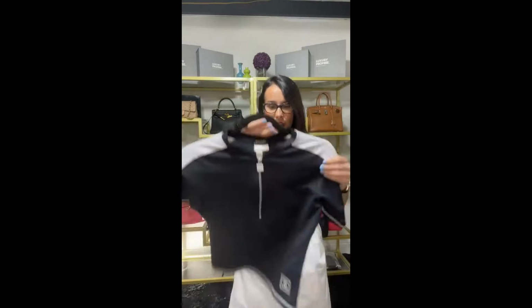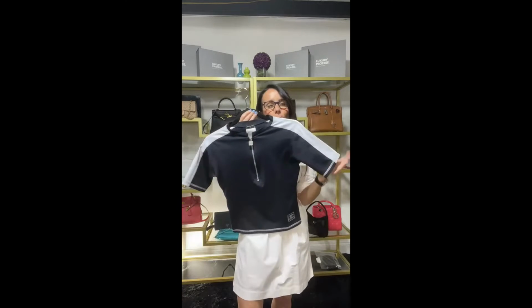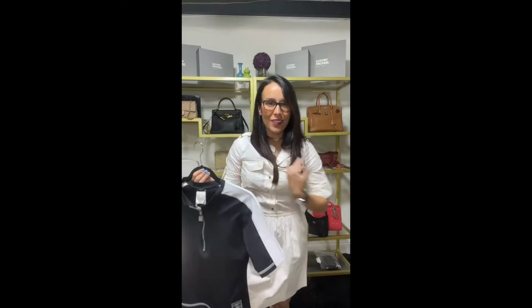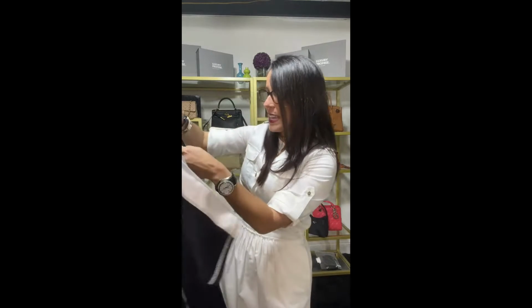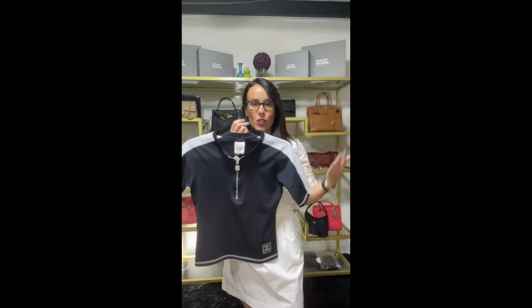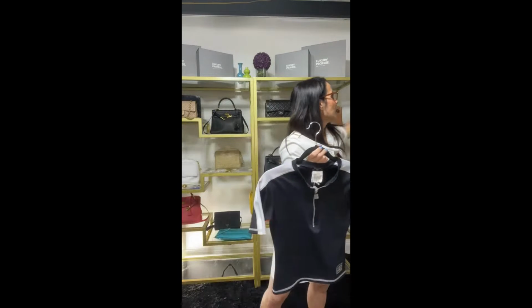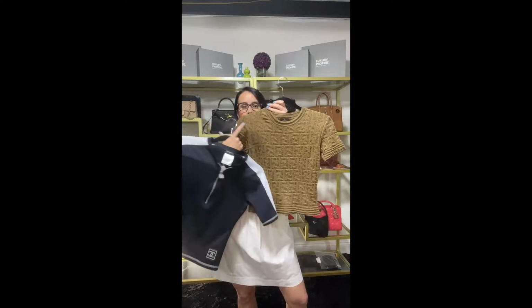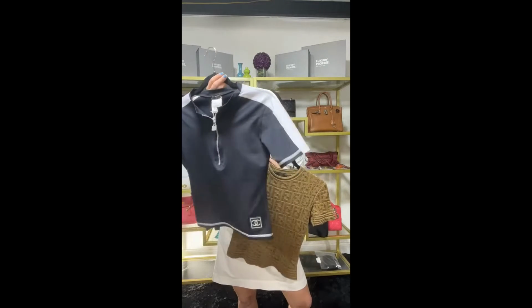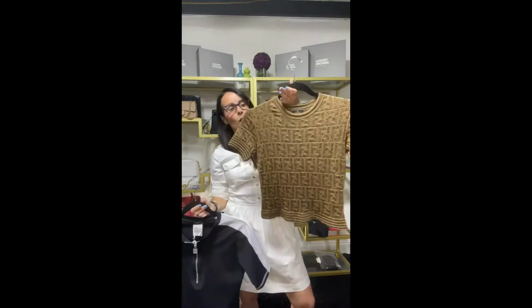This one is very similar in size to the Fendi, so I would say you can probably go up to a medium with this one, because of the zipper giving you a little bit more room to breathe. It is from 2004 and it's labeled a size 38. So both of these are pretty on the smaller size, with the Fendi being slightly smaller than the Chanel one. I would say the Chanel one, you can definitely go up to a medium. This one will go up to a small.